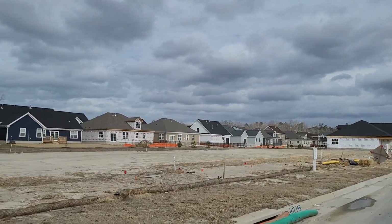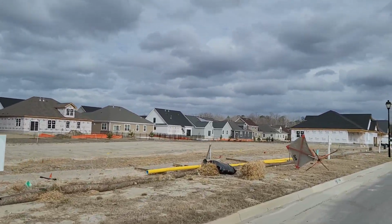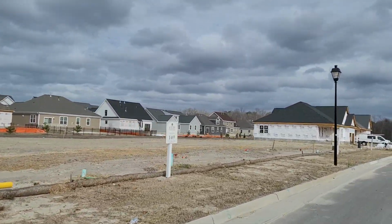And I would say, if anything, the drawback here is that the sizes of the lots aren't as big. And that's one of the reasons why you can get the houses a little bit cheaper. So balance for house size, lot size is still my favorite anywhere in this area of Hampton Roads.